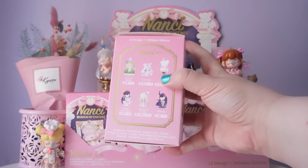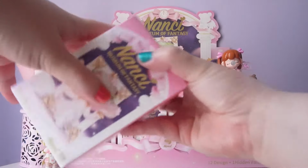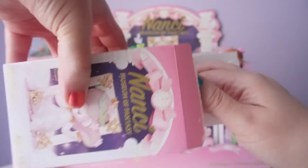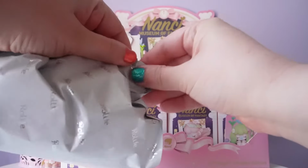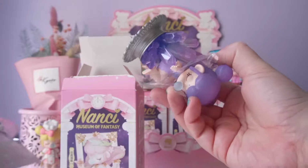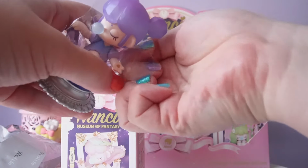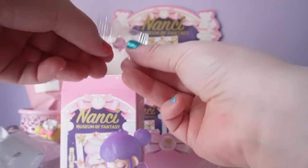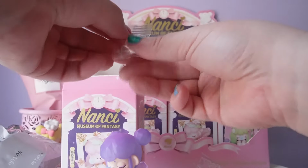Maybe we have our unicorn one. Or maybe the collector one. I think those ones look like they might be a little bit heavier than some of the other ones. And let's see who is inside. Ooh, I think I know who this is. Oh no! I thought I felt something flocked, but I think I was just feeling this plastic. We got our cute gemstone one. And we did have a little accessory here. It looks like a little gem heart of some kind.